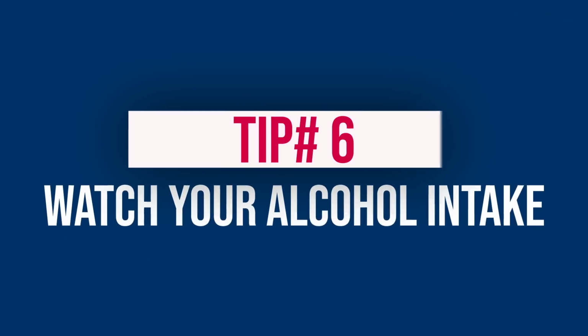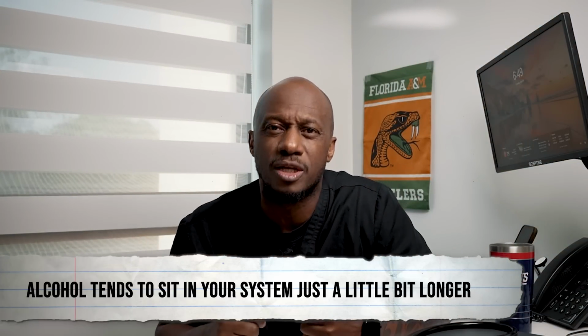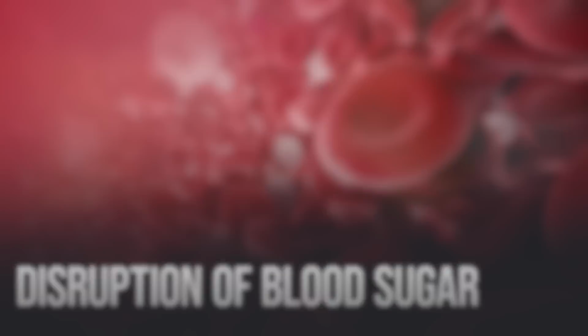Tip number 6, watch your alcohol intake. Alcohol plus GLP-1s equals a rough combo for a lot of people. These medications slow digestion, which means alcohol tends to sit in your system just a little bit longer and works a little bit harder on your system. And that can increase nausea, disruption of blood sugar, and impair your judgment around food, snacky foods.